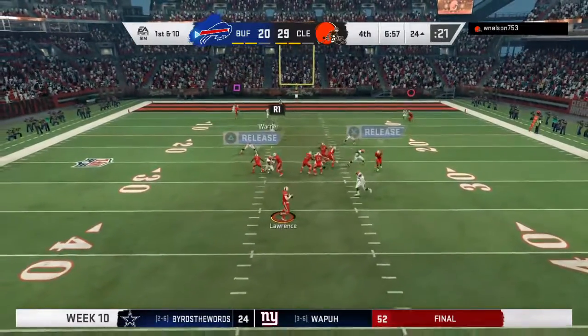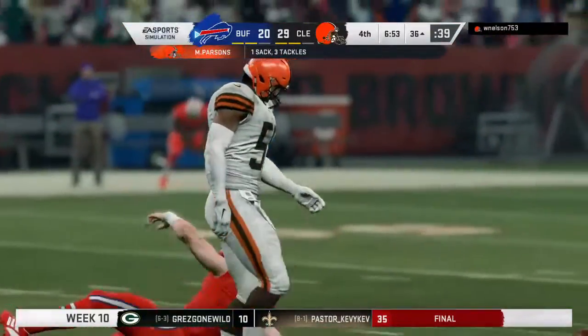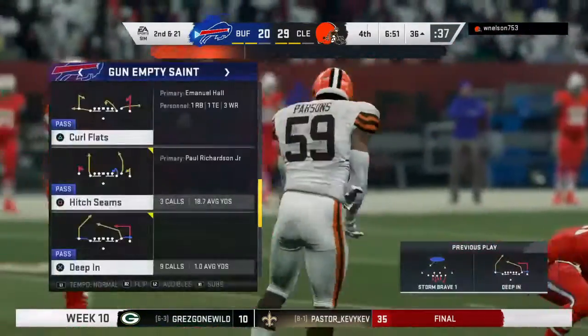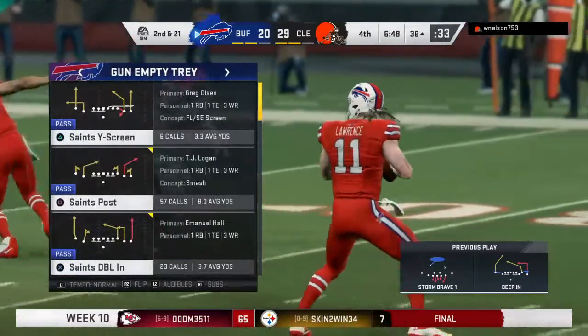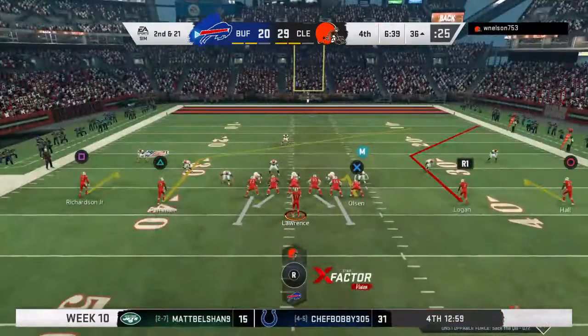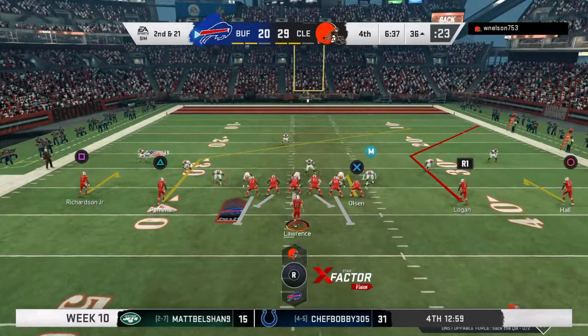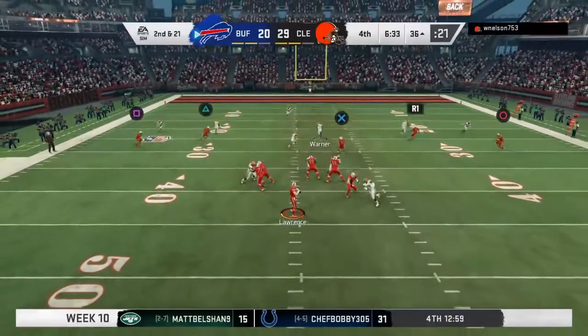Back to throw. Lawrence. Under pressure, and down he goes. They sack him back at the 36. This has been a tough one for this offensive line. It appears almost like they've been on roller skates this entire game, the way they've been pushed around. 6 sacks given up in this one. Well, they're in some hot water now after that sack. It's 2nd and 21.